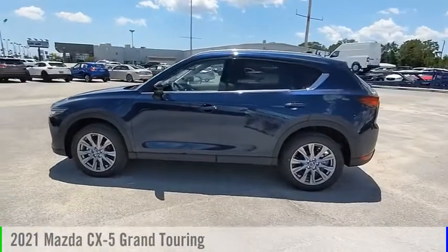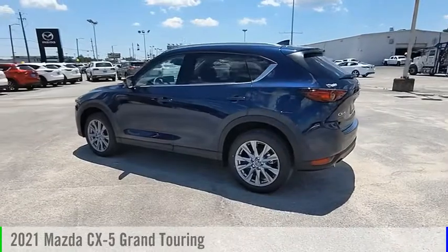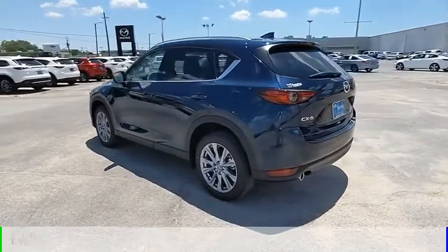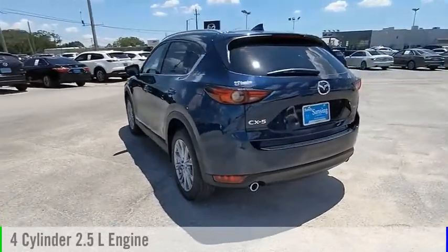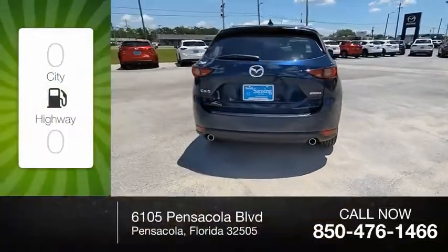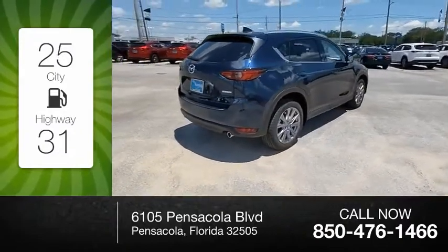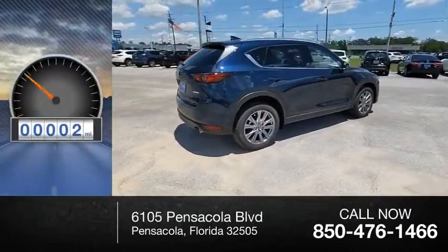Stop by and take a look at the 2021 CX-5. This vehicle is powered by a front-wheel drive, 4-cylinder, 2.5-liter engine and comes with an automatic transmission. Great fuel efficiency saves you money by requiring fewer trips to the gas station. This vehicle has less than 100 miles.